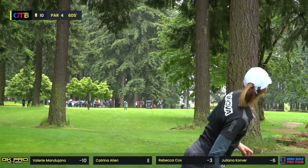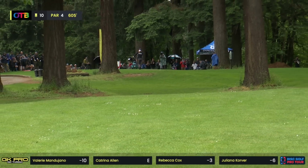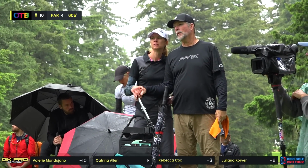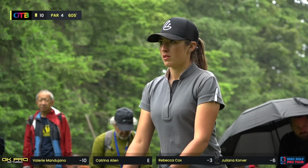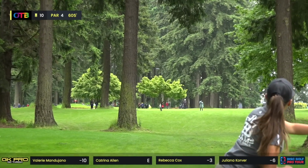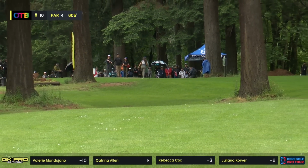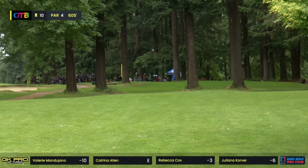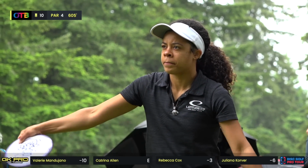Distance is key here, and that looks great from Juliana. I tried to be a hero and get there in 2, and I was so short. Even though it's only 605, there is that slight uphill, and the second shot is pretty tough. This is a nice flex line from Valerie. That is a smash. That's her trespass. I wish I could know the distance on that. Just guess. That's what I do. I'm going to say 330. Yeah, 340 maybe?